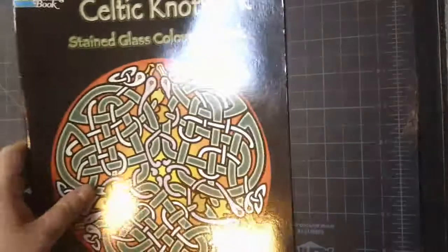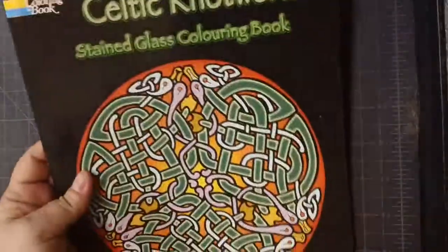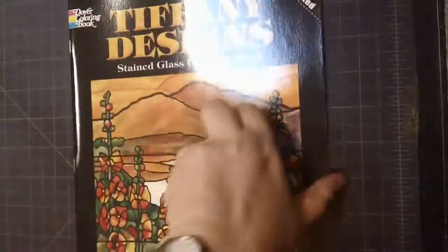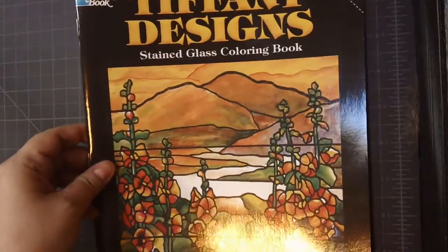Celtic Knotwork. I think this is one of the stained glass ones that I got. You guys might have seen this in one of my recent hauls. Tiffany Designs. Again, this is one of the stained glass ones. Got Tiffany lampshades and stuff on it.